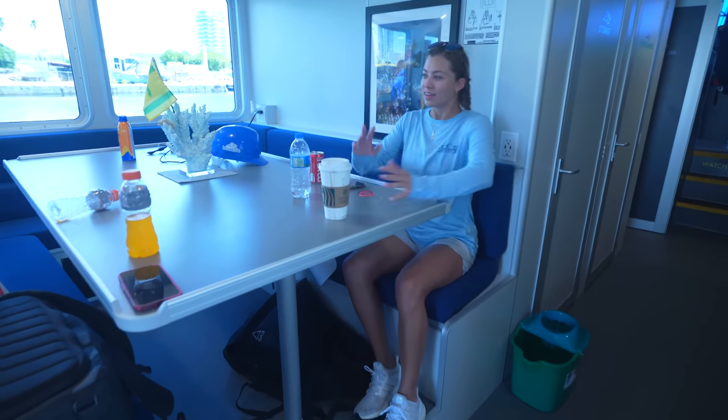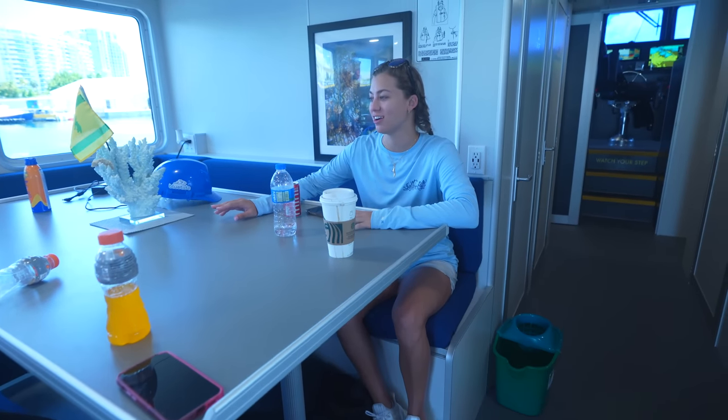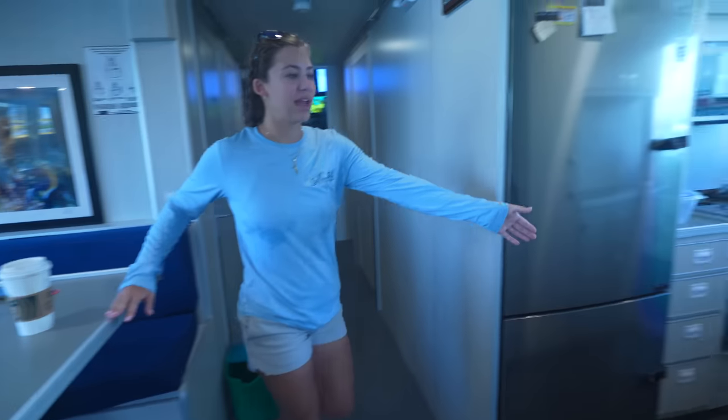At the kitchen table, the galley table, excuse me, it's kind of loaded up with some of our scuba gear, our camera gear, the SFC team's camera gear. Clearly this boat gets used, but very comfortable. Got these nice bench seats, and right over here to my left, we have the galley.